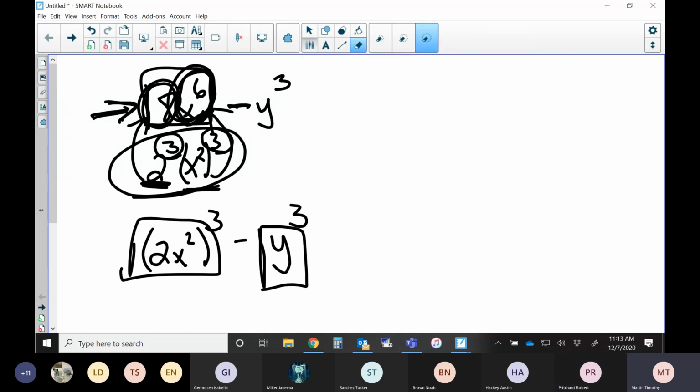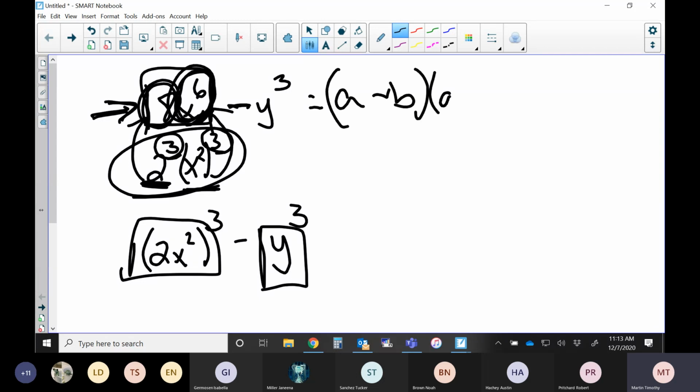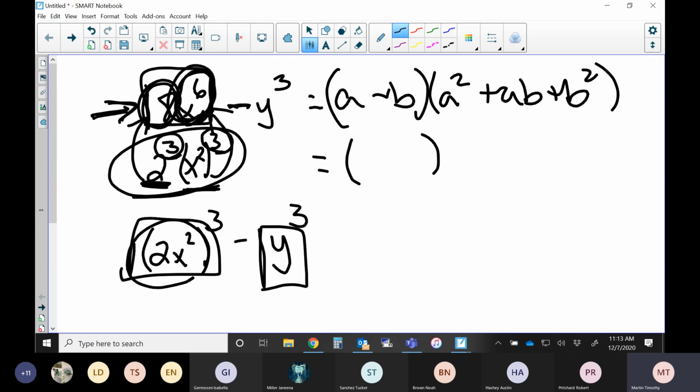So when I try to follow that pattern, which was a minus b, a squared plus ab plus b squared, I have the numbers to plug in. What's going to plug in for a? The 2x squared. Minus, what's plugging in for b? Y. Robert, does that make sense now? Yeah, that makes sense.